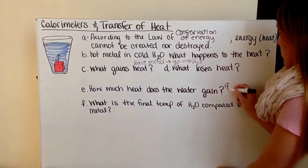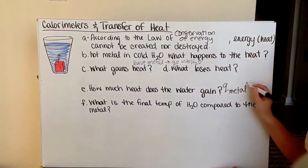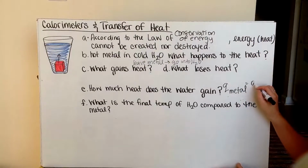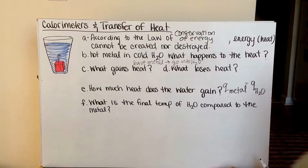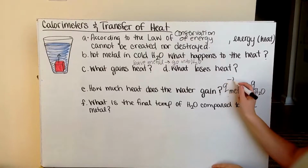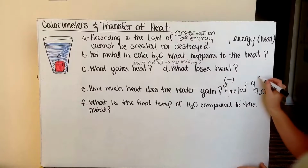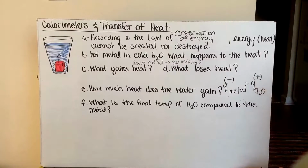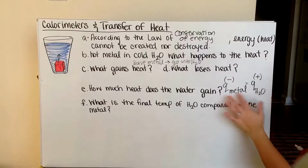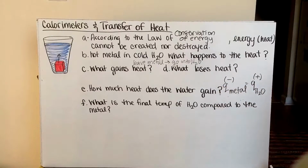So the Q of our metal, the heat given off by the metal, is going to be equal in amount to the heat given to the water. Now remember, if heat is given off by the metal, this is going to be a negative value, and the heat absorbed by the water is going to be a positive value, but the amount of which is the same. Our negative and positive just tell us direction.